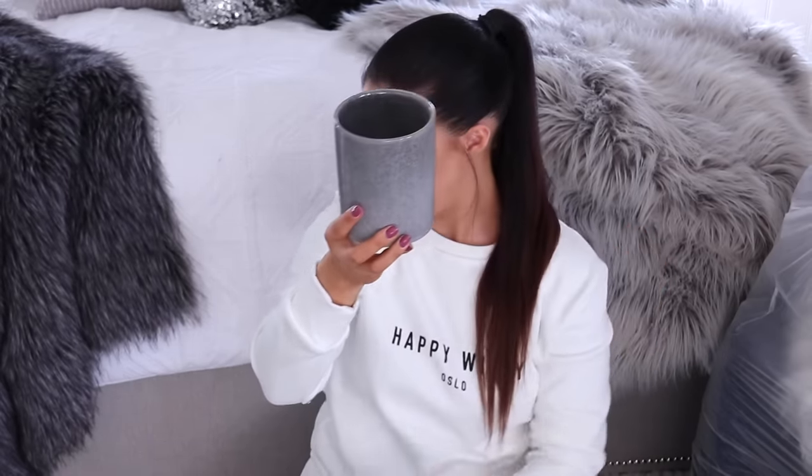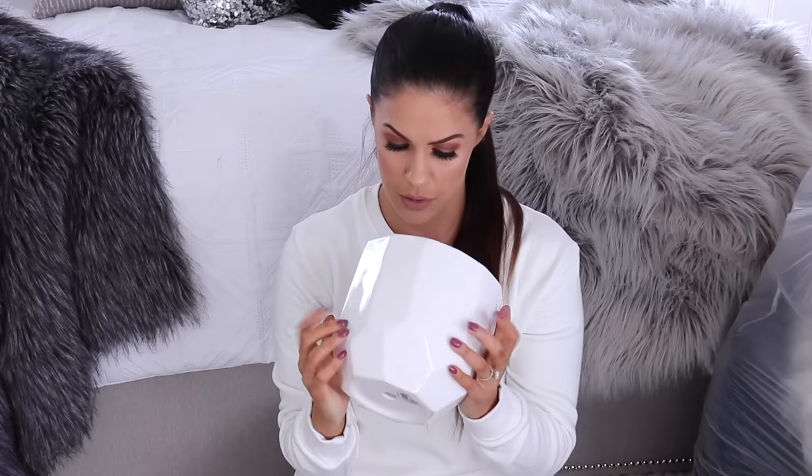So, yeah, I got two here. This one is the glazed cylinder pot. It's got a beautiful grey pattern on it. Really pretty. It looks stunning with white roses in it. Look how nice. Once that's full, how pretty will that look? And then this one is the white geometric pot. This is a really big one. I'm not sure where I'm going to put this yet. I might even actually already have this one.